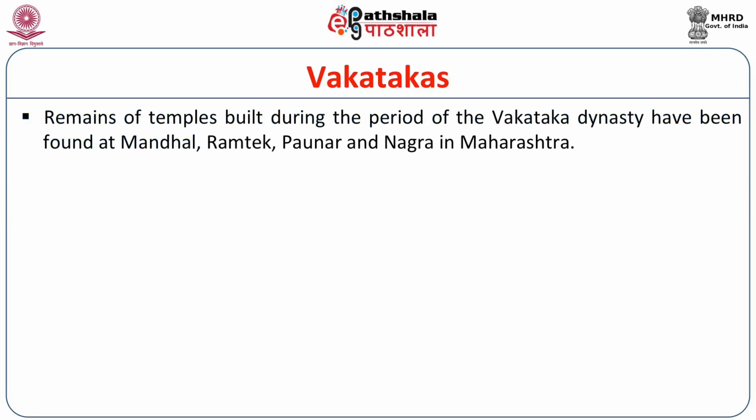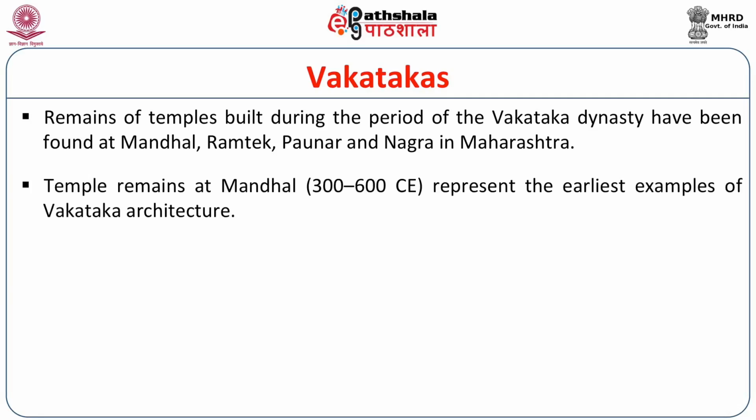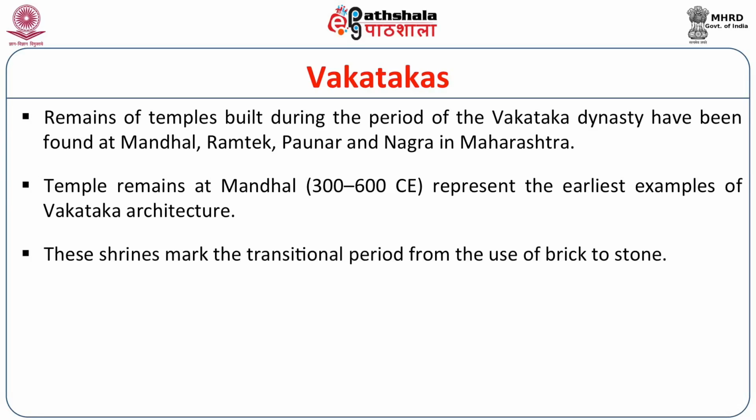Remains of the temples built during the period of the Vakataka dynasty have been found at various places like Mandhal, Ramtek, Paunar, and Nagardhan in Maharashtra. The temple remains, especially at Mandhal, between 300 and 600 CE, represent the earliest examples of Vakataka architecture. These shrines mark the transitional period that marks the use of stone. Earlier, they were brick temples. The building of stone temples is found mostly in Mandhal.